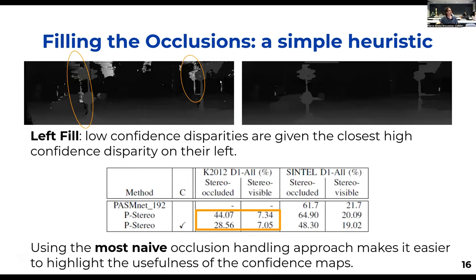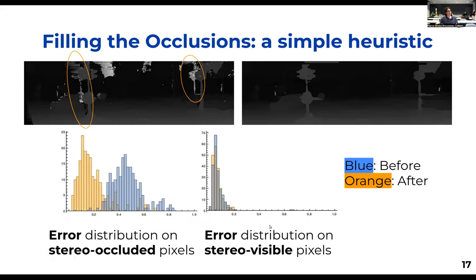We define this simple heuristic to fill the occlusion, which is just the left fill heuristic, where low confidence disparities are given the closest high confidence disparities on their left. Simply put, you can see that this naive heuristic only affects stereo occluded pixels and makes it easy to highlight the value of these confidence maps. And you can see again in this view on histograms that we only affect stereo occluded pixels, before and after, for this very simple heuristic.